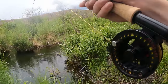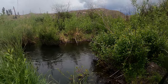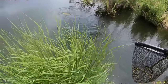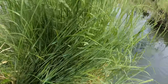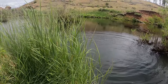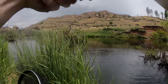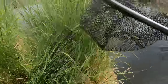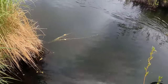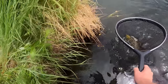Jump over here. Yeah, I can get him. If I can. Come on. Oh, no, no, no. Don't do that. That's a good brown. I can get him. This comes over here. And got him. Oh, that's another good brown.